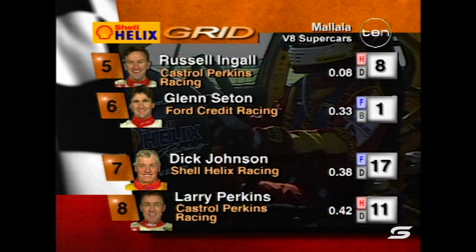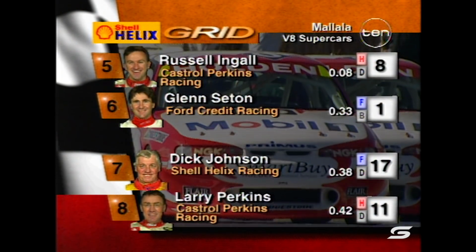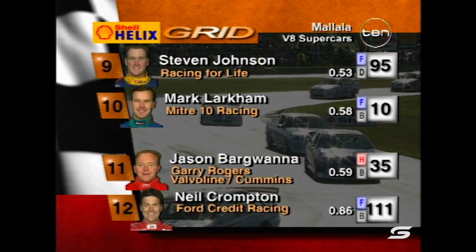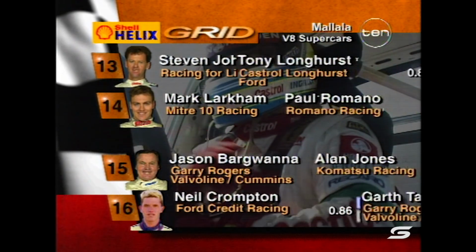3rd row looks like this. Russell Ingall, our championship leader, with Glenn Seton and the Ford Credit Racing Ford alongside him. Dick Johnson, good effort that in qualifying, and Larry Perkins in position 8. Back to position 9, another great effort by young Stephen Johnson in the Racing for Life Falcon. Mark Larkham in 10, Jason Bargwanna a little frustrated in qualifying, and Neil Crompton makes his return, he's in 12. Good to see Crompton back too.